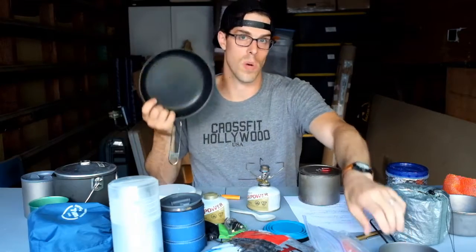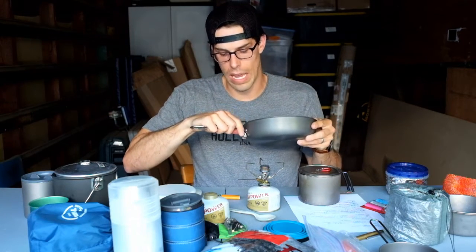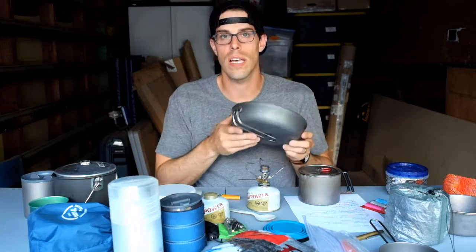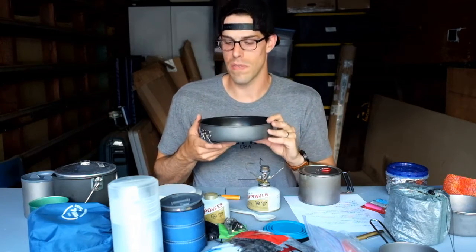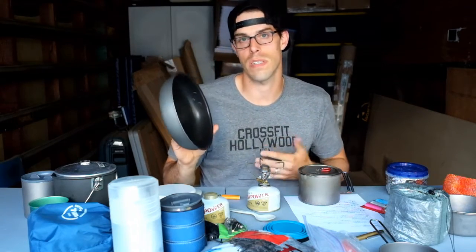So if you're like a gourmet chef and you want something to fry an egg in that you can just boom, flip it, make omelets, fish, whatever it is, an aluminum pan like this can be really useful. I often bring this for the first night when we're at camp at the trailhead and we make omelets or fried eggs and avocado or whatever, and it's kind of nice. But I've only taken it on a couple trips because it is so heavy.